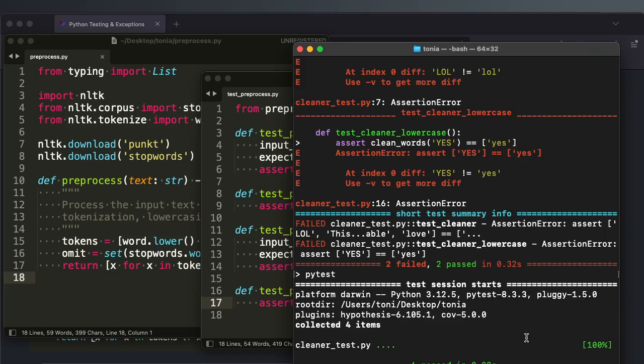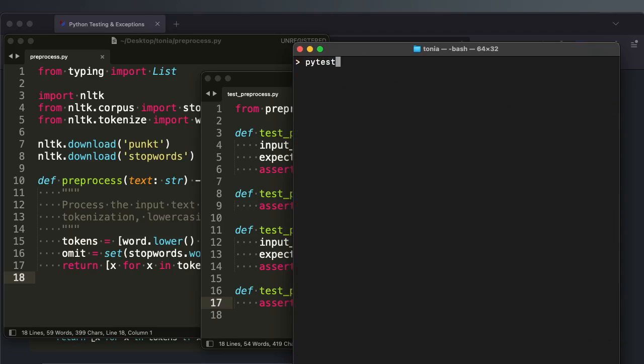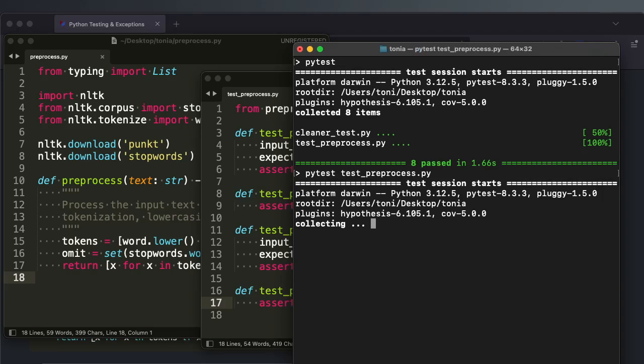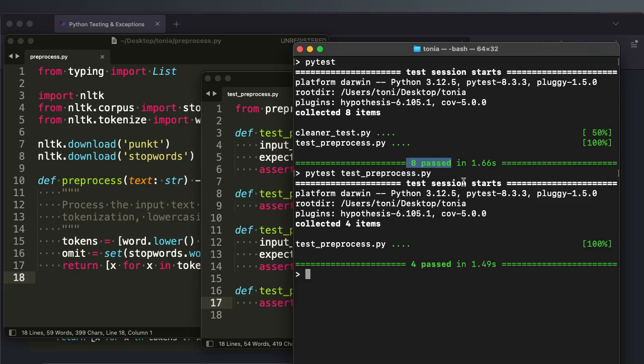Go back to my command prompt. Go ahead and clear the screen from our previous tests. If I simply run PyTest again, you'll notice that it ran my cleaner test again and then my new test pre-process. When you run PyTest, it's going to run every test that it finds in the directory that you're running in. If I wanted to explicitly only run PyTest with my new test case for my pre-process function, then I would specify the file name. By specifying the file name, I only run that test. Without specifying the name, both of them ran, and it ran 8 tests that passed. With the specification of only the file name, it only ran those tests in that file, and those 4 tests passed.